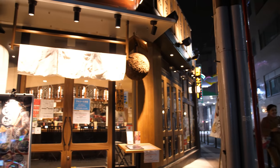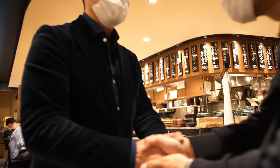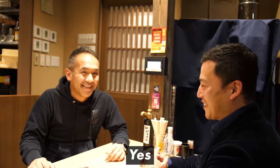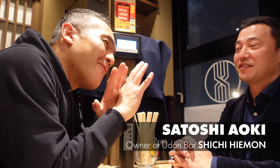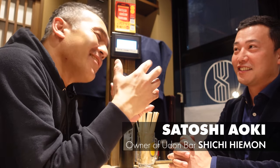Last on my list, I thought I'd finish with shime, a quick meal or drink before I head back home. And I knew a guy who runs the perfect place. So, this is the place, this is Aoki-san, right? Aoki-san's got many, many restaurants in Sendai, and this is one of the most unique kinds that he's got.